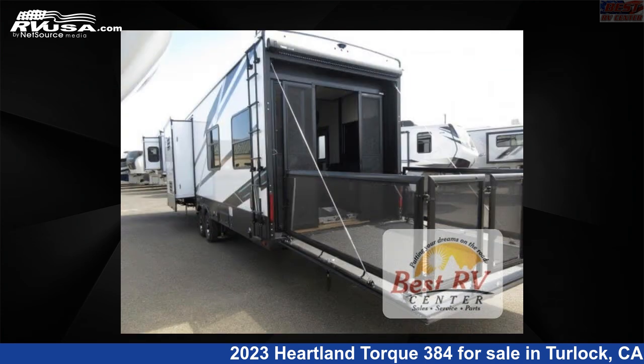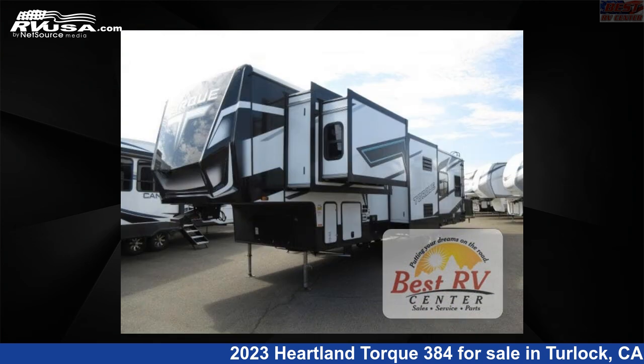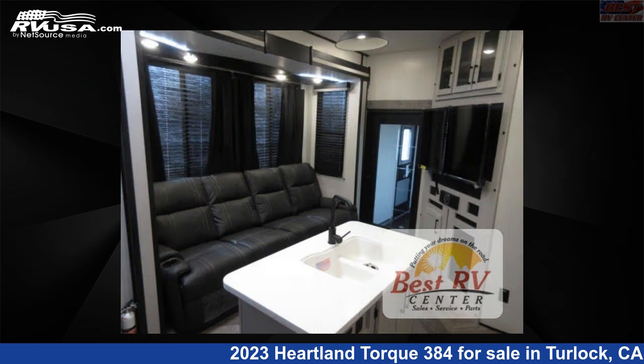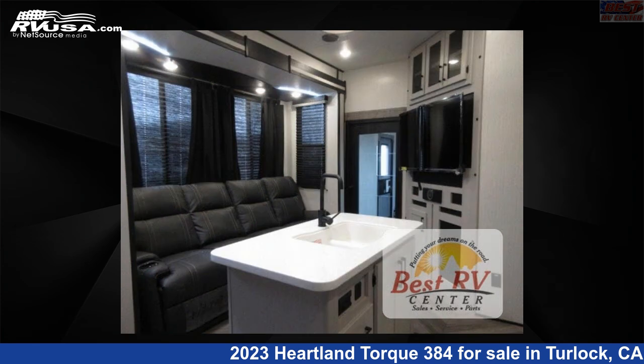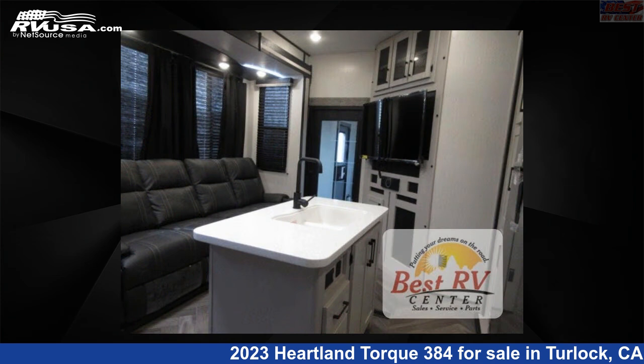This new Heartland is 43 feet 0 inches in length and features a Luna Frost, Nola interior, sleeps 8, Slideout, and 100 gallons fresh water capacity. The floor plan layout of this toy hauler features bath and a half, kitchen island, loft, 2 entry, exit doors.